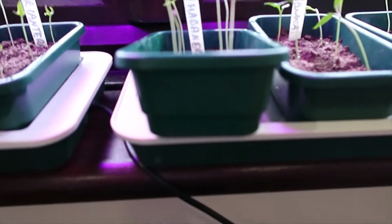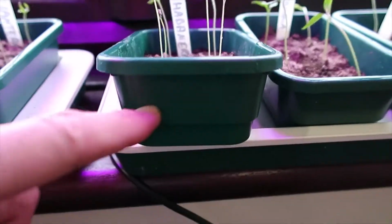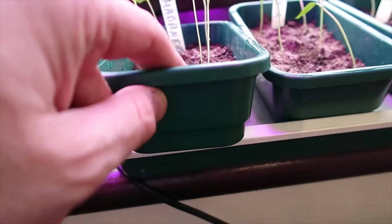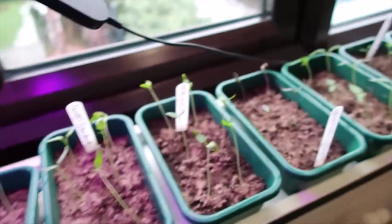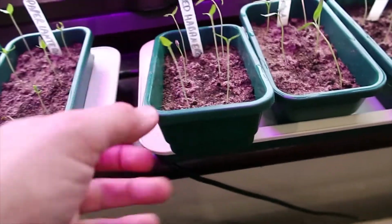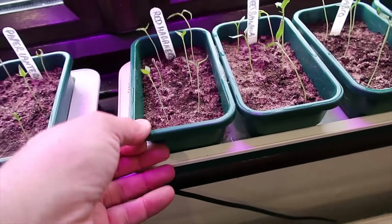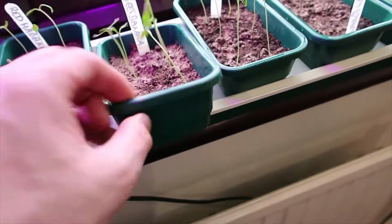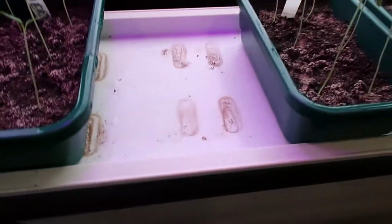So what you get is, if you could see through the side of the tray, the bottom part here will actually be quite dry, while the top bit will be moist where I've been spraying it. So it can be quite deceptive when you cut into one of these. It's almost like dry sand at the bottom, but wet at the top. So once these are properly established, I'll start watering through the use of the big white tray.